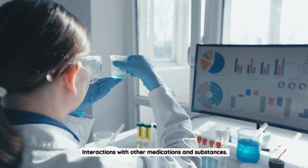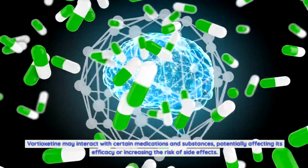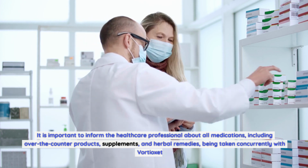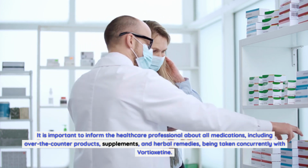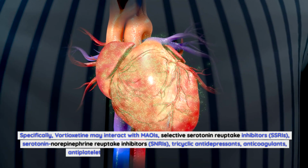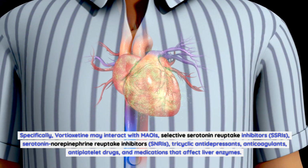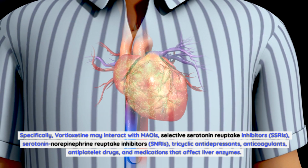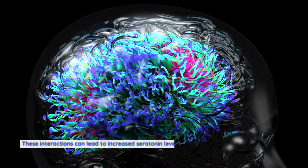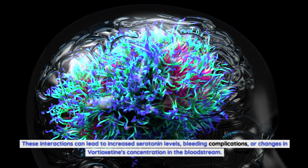Interactions with other medications and substances. Vortioxetine may interact with certain medications and substances, potentially affecting its efficacy or increasing the risk of side effects. It is important to inform the healthcare professional about all medications, including over-the-counter products, supplements, and herbal remedies, being taken concurrently with vortioxetine. Specifically, vortioxetine may interact with MAOIs, selective serotonin reuptake inhibitors, SSRIs, serotonin norepinephrine reuptake inhibitors, SNRIs, tricyclic antidepressants, anticoagulants, antiplatelet drugs, and medications that affect liver enzymes. These interactions can lead to increased serotonin levels, bleeding complications, or changes in vortioxetine's concentration in the bloodstream.